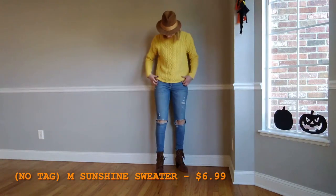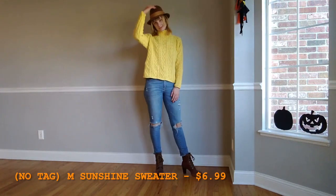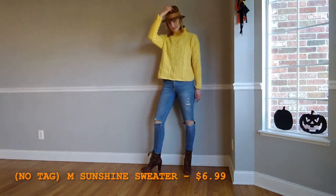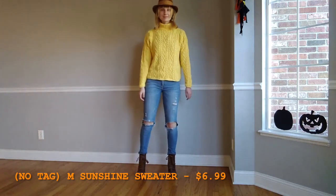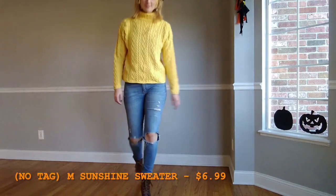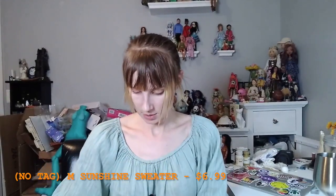I definitely deal with seasonal depressive disorder, and I found that sunshine yellow type things really help brighten my mood during the dark months. So I'm hoping that this will turn out to be one of those things.